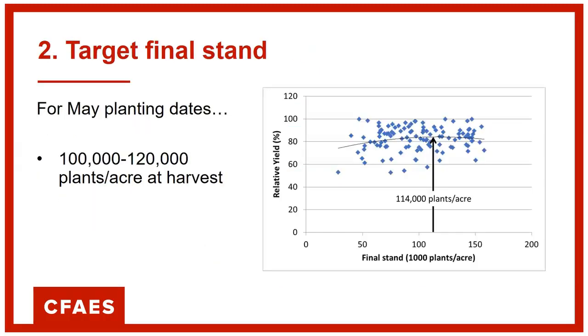The other take-home message, and Carrie talked about this as well, was target final stand. It's really hard to figure out what seeding rate you need because you don't know what the year's going to bring and what problems you're going to have. But when we plant in May, I'd like to see 100,000 to 120,000 plants per acre at harvest. I think Carrie said 100. I put a little wiggle room in there. 100 to 120 at harvest.